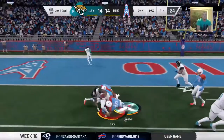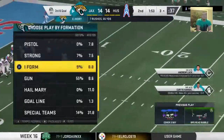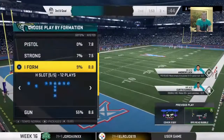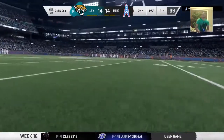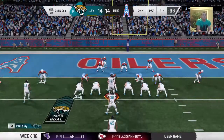A running play now for Ivory. And he will push his way forward down to about the 3-yard line. Now the defense going to use the first of their timeouts. So as they take it over, we step aside. They come out here in the I. 3rd down and goal now.